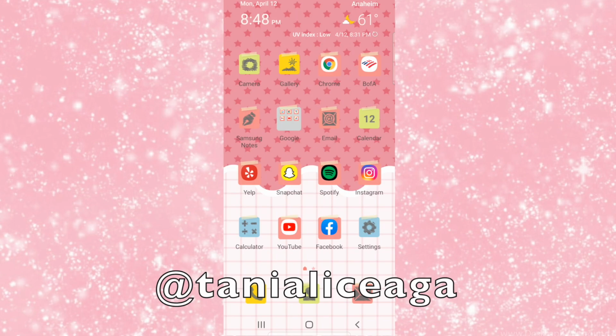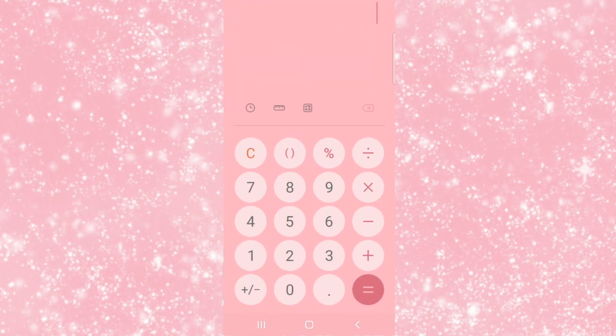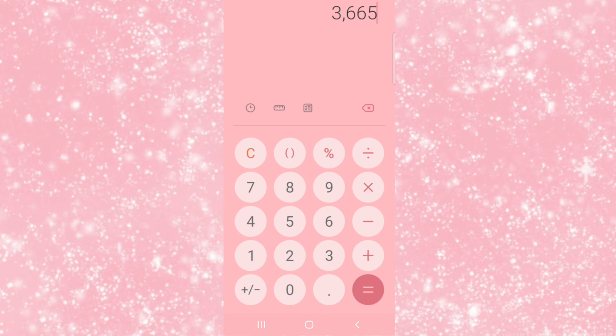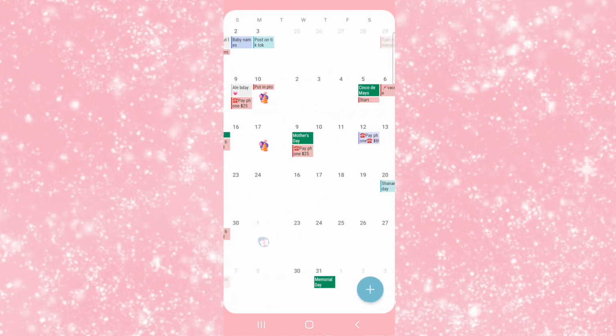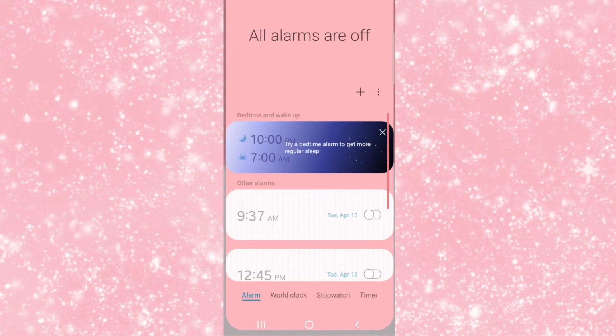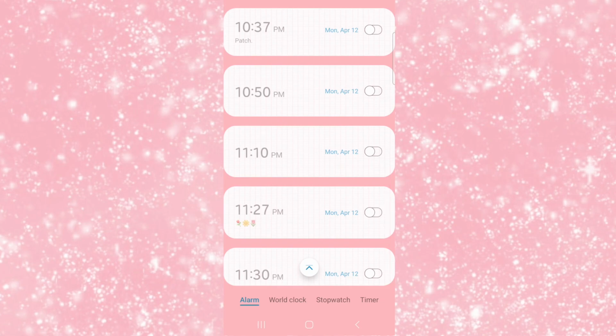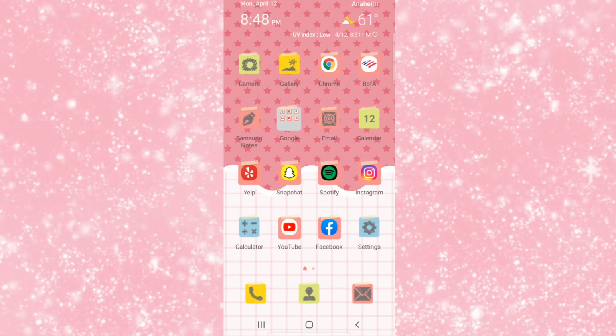As you can see, we have just pink background with pink stars, and I love this. And we just have a super pinked out phone theme. So this is the calculator, and then we have the calendar, which just has pink accents as well. And then we also have the alarms, just pink with like checkered stripes in the background.